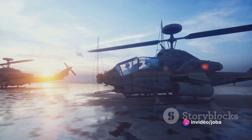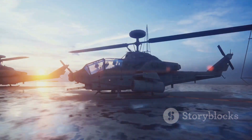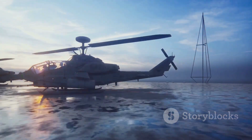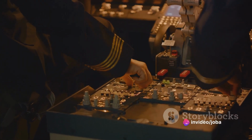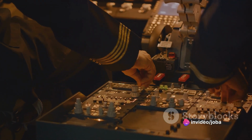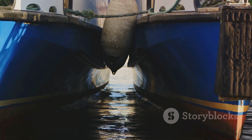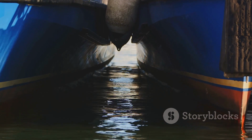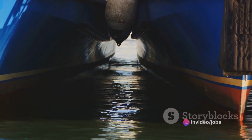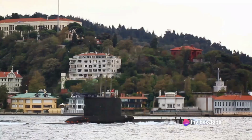Meanwhile, the massive aircraft carrier continued its course, unaware of the threat lurking beneath the surface. The crew was going about their usual routines, the pilots readying their aircraft for the day's sorties, and the radar operators scanning the horizon for potential threats. The tension aboard the submarine was palpable. As they drew closer, the crew knew that they were in dangerous waters. They were now within the carrier's strike range, yet they pressed on, their mission clear, their resolve firm.